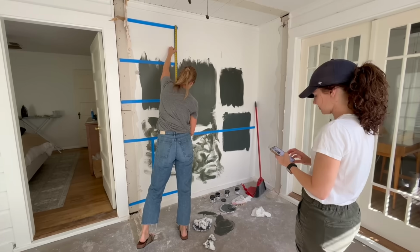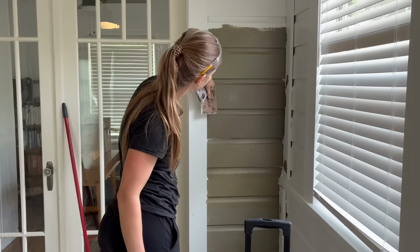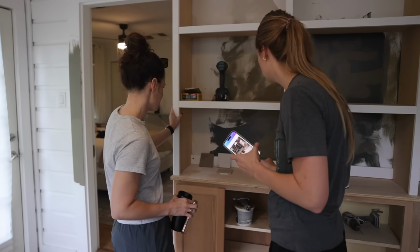We're giving this office a dramatic makeover, and to complete the vision, it's gonna require a massive paint job. This is gonna be crazy. This little office is turning out to be a big job.